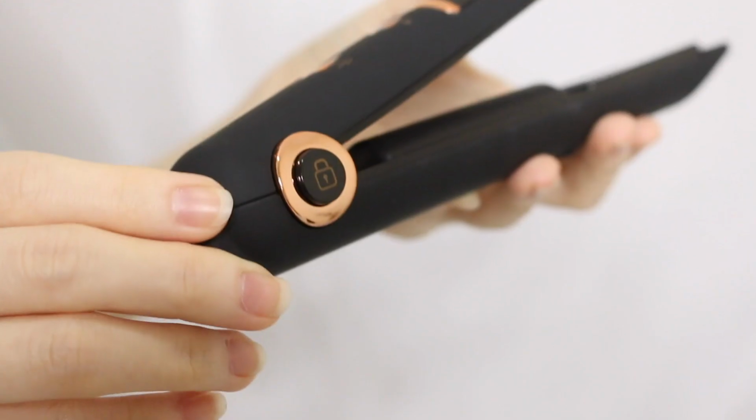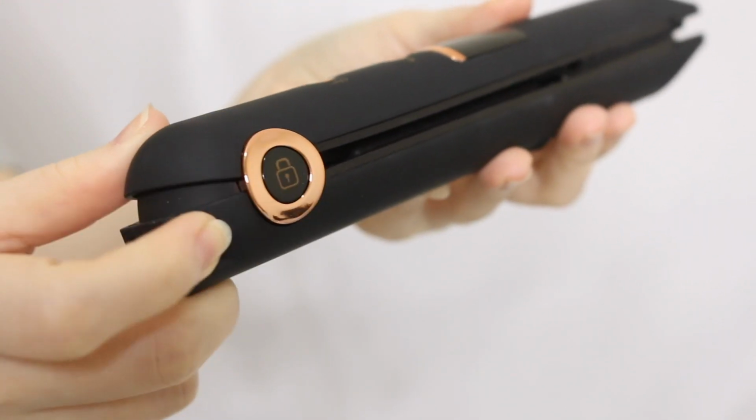If you have thin, brittle hair, it will probably work for you, but if you're using 205 degrees Celsius, I don't think you can last, maybe at most 15 minutes. I don't think you can last 20 to 30 minutes with 205 Celsius actually. So I'm just gonna press the button here and keep it locked again.